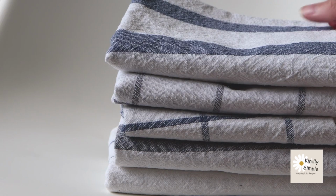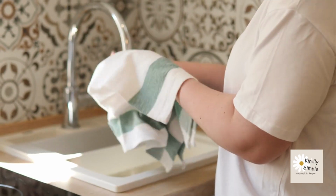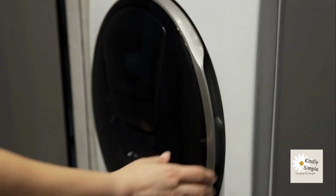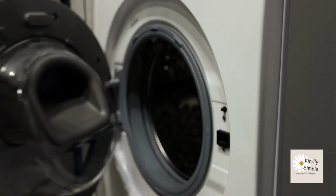4. Use dish towels in the kitchen. Instead of drying your hands with paper towels all day, have a set of dish towels ready. They dry your hands just as well and can be tossed in the wash.